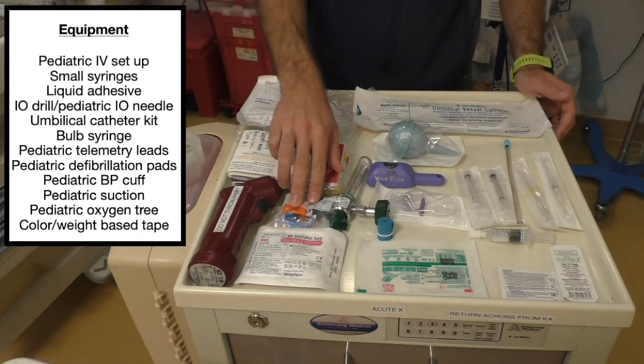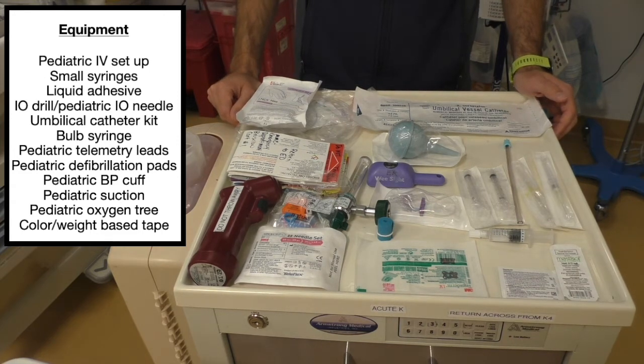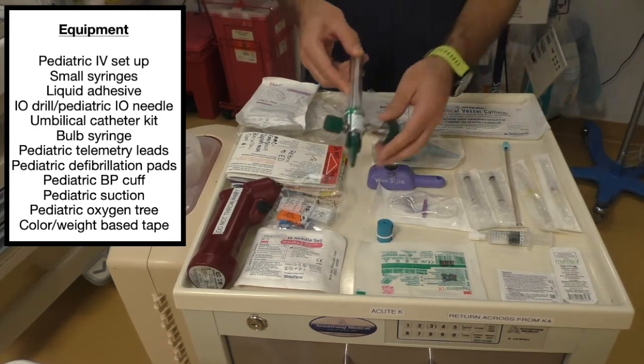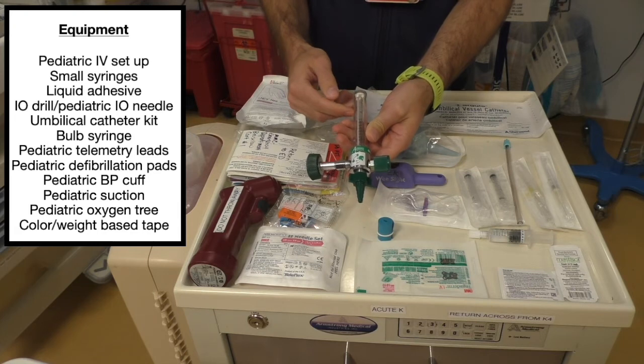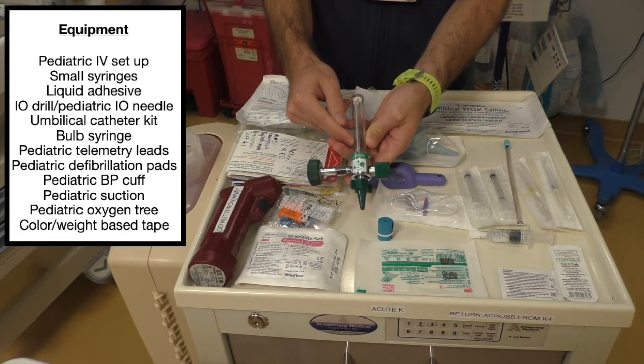We also have our Tenderfoots in case we need to do a heel stick or other type of blood drawing for our labs. Oh, and then we also have our pediatric specific oxygen tree. This one will only go up to 1 liter per minute and goes in 0.1 intervals so that we can be much more fine-tuned with our administration.